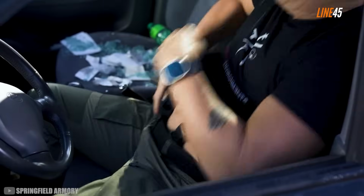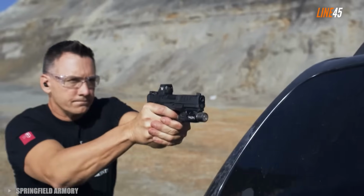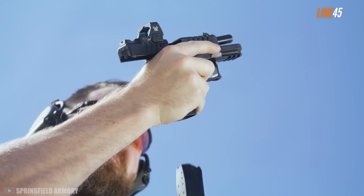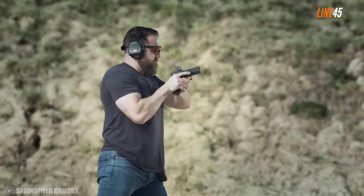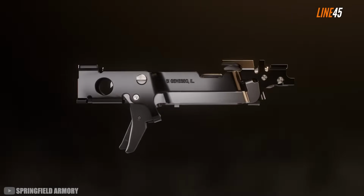The dimensions hit that perfect spot: 7.25 inches long, about 24 ounces with the 15-round mag, so it rides light but shoots heavy if you know what I mean. You can swap in an 18-round extended mag, which bumps the height to just over 6 inches, but still keeps concealment totally doable.